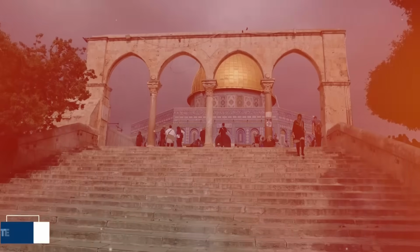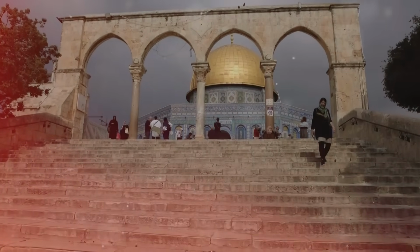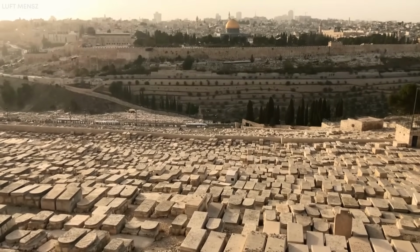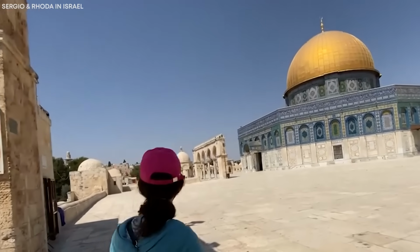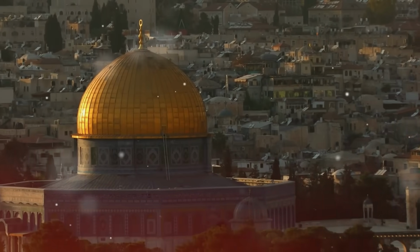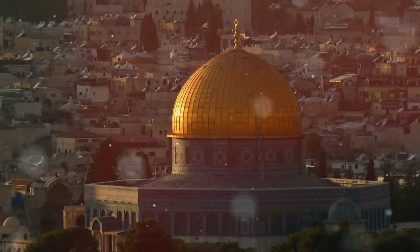For millennia, the Temple Mount in Jerusalem has been a place of worship, legend, and controversy. It's one of the holiest and most contested pieces of land on earth. But while historians and archaeologists have studied its surface endlessly, the true secrets may lie hidden underground. Now, artificial intelligence has revealed findings beneath the Temple Mount that shocked scientists, raising questions about history, faith, and mysteries buried for thousands of years.